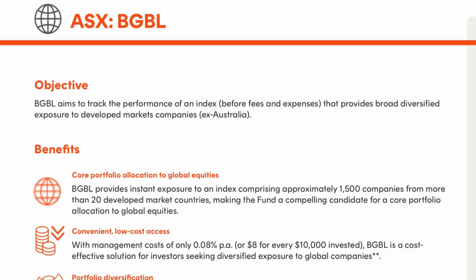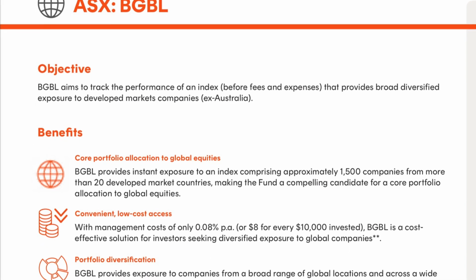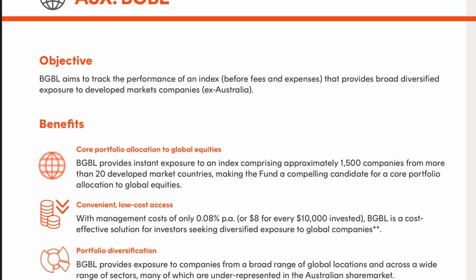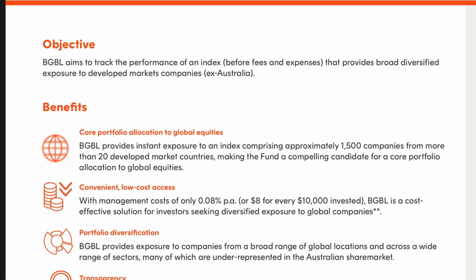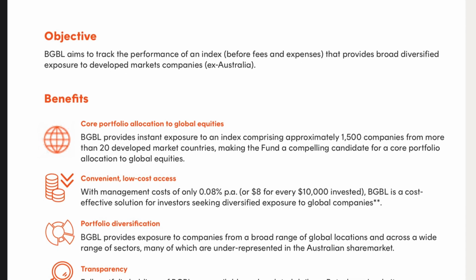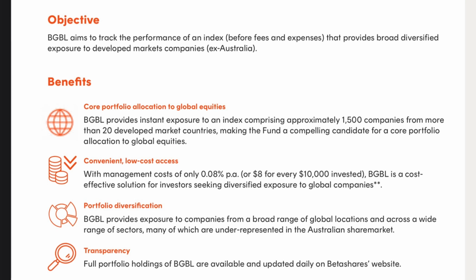BGBL tracks the Solactive Developed Markets Large and Mid Cap ex-Australia Index before fees. It offers low-cost access to a broadly diversified range of 1,500 developed markets companies outside of Australia. It is also exposed to international currencies, which can affect returns positively or negatively.